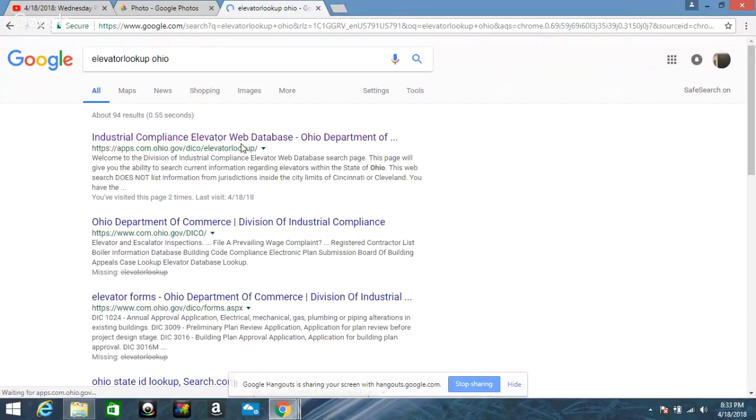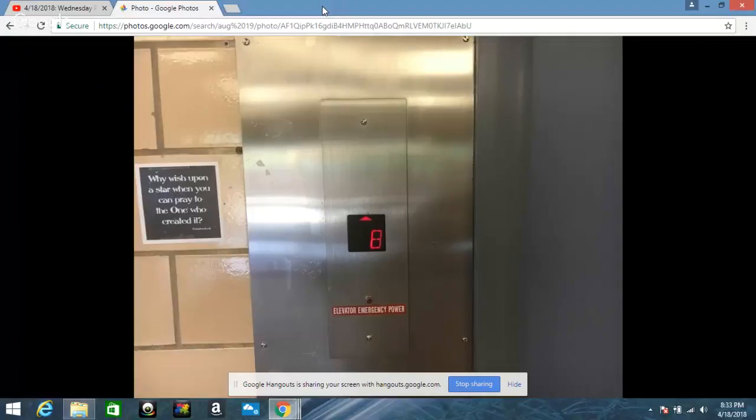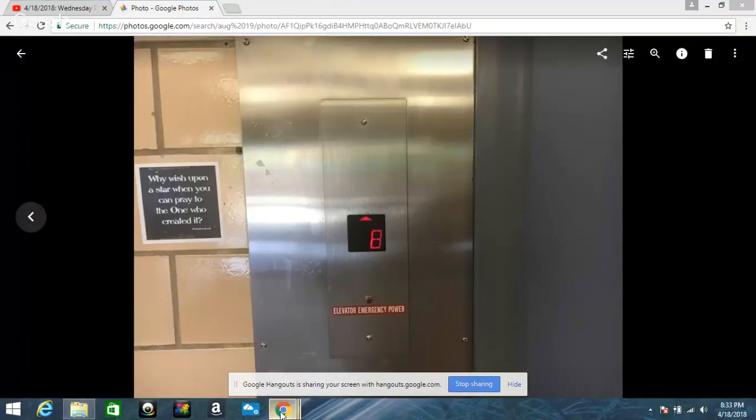And please be aware, it does not show records in Cincinnati or Cleveland, okay? I don't know why, but it doesn't show any records in Cincinnati or Cleveland. See, it says it doesn't list any information from jurisdictions inside the city limits of Cincinnati and Cleveland. I'll show you guys how to do that some other time, like how to search up elevator records. But for right now, let's just stick to what we are doing so we can stay on time here.